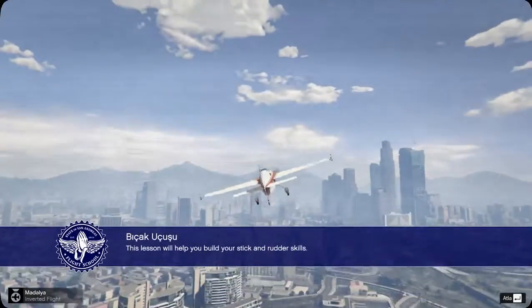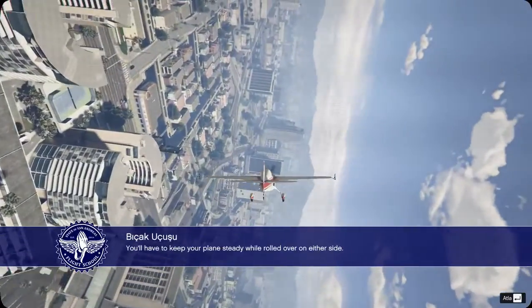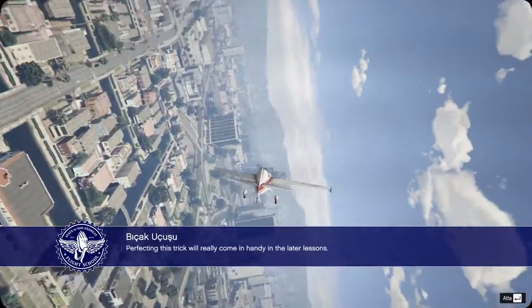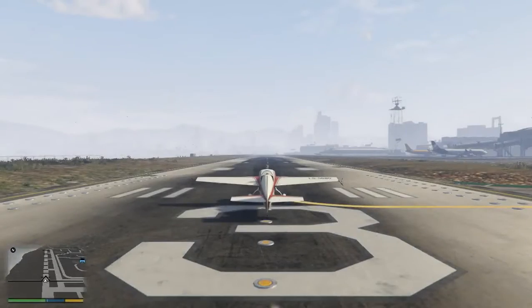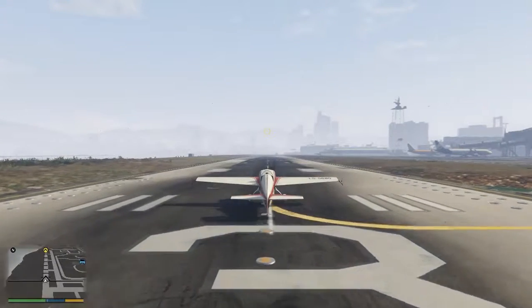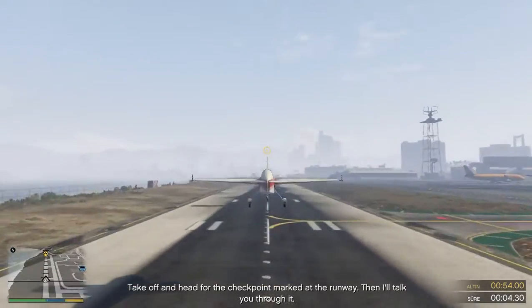This lesson will help you build your stick and rudder skills. You have to keep your plane steady while rolled over on either side. Perfecting this trick will really come in handy in the later lessons. Take off and head for the checkpoint marked at the runway. Then, I'll talk you through it.